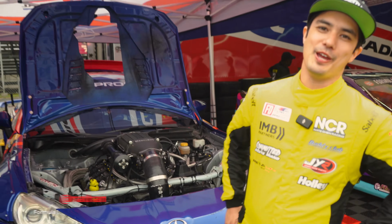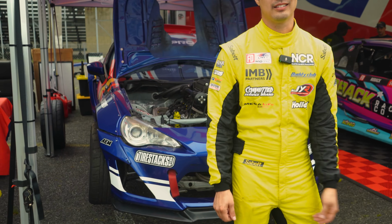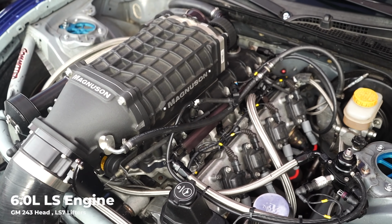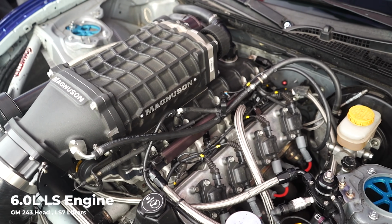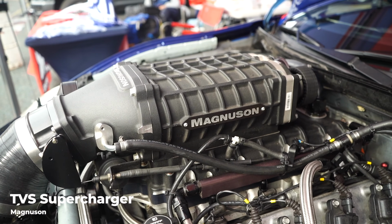Hey, what's up? I'm Chen. We're at Formula Drift, New Jersey, hanging out with Koenig wheels, and we're checking out my FD Toyota 86. So right behind me, the big centerpiece, the 6-liter iron block supercharged motor running on Ignite fuel, making 750 horsepower to the wheels. And it's a beast, it's a monster.